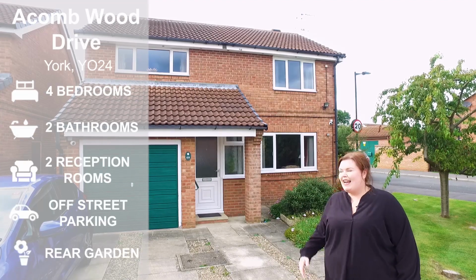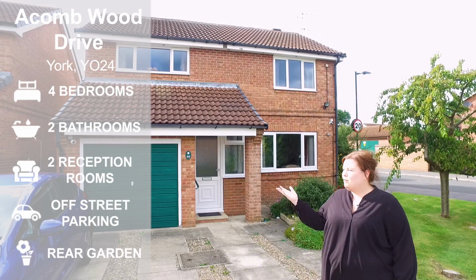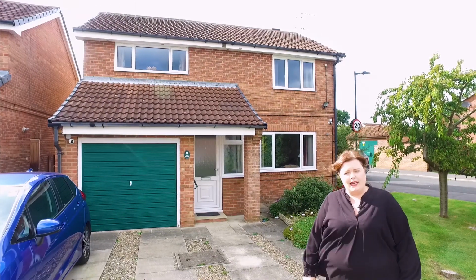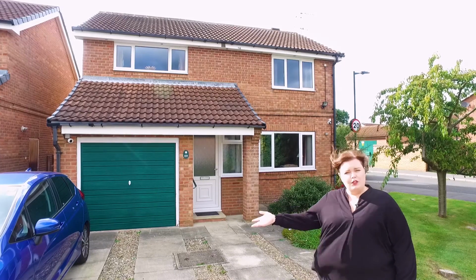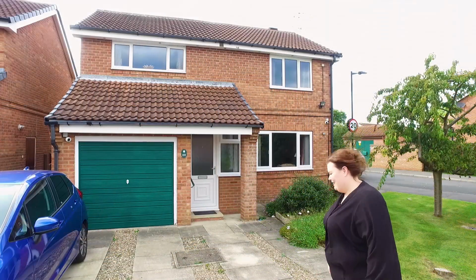I'm here at 69 Acomb Wood Drive in the lovely area of Woodthorpe. I'm here to show you around this beautiful 4-bed detached property. It comes with a wonderful 2-car driveway along with an integral garage. Let's go and have a look inside.